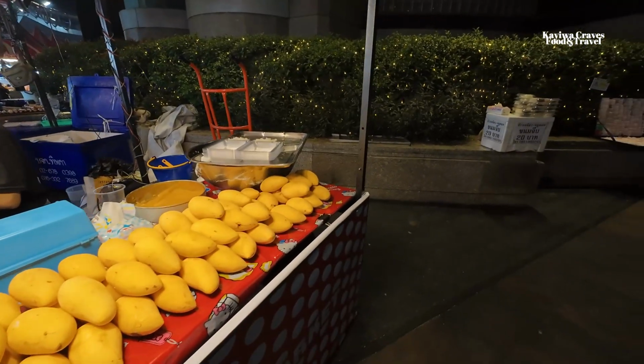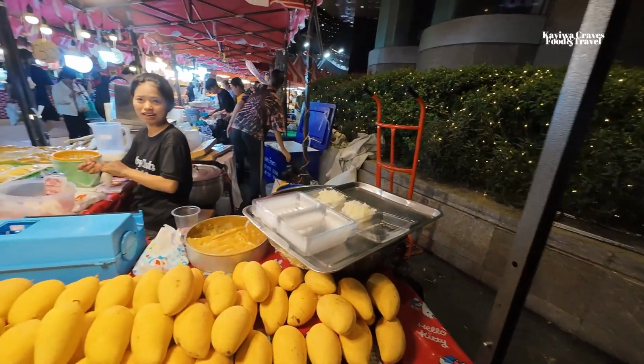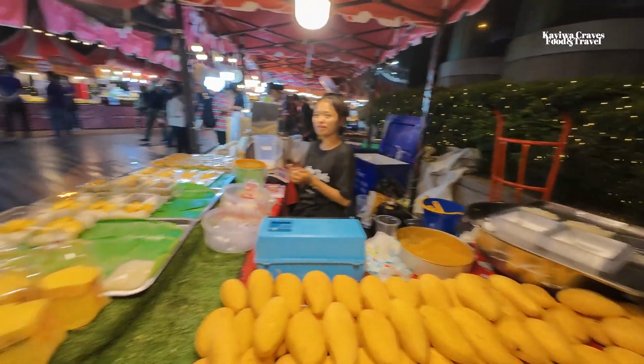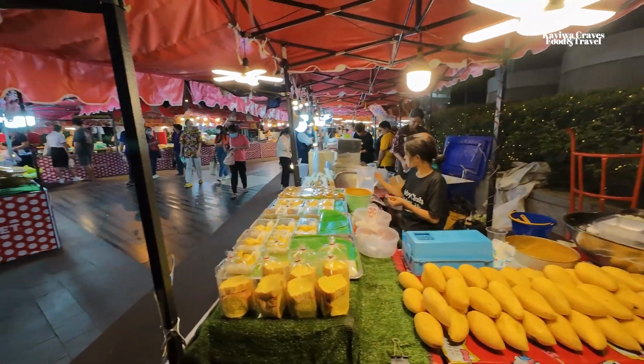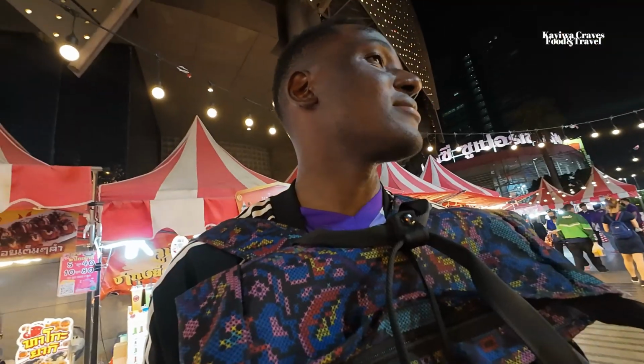Sawadee krab. 60 baht. 60 baht. Oh, this looks amazing.